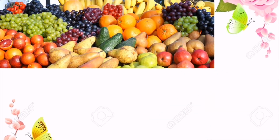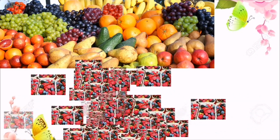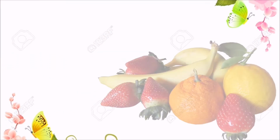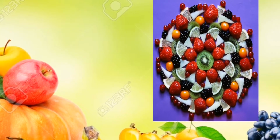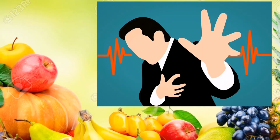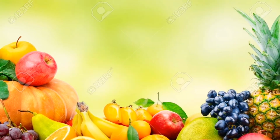Potassium helps to maintain healthy blood pressure. Antioxidants help to slow aging and reduce the risk of diseases. Dietary fibers from fruit help reduce blood cholesterol levels and may lower the risk of heart diseases and prevent other digestive problems.